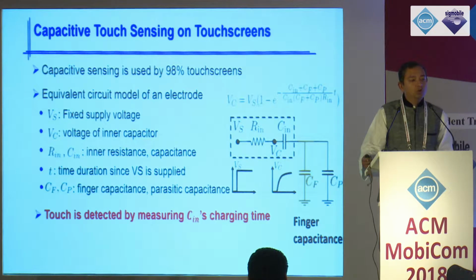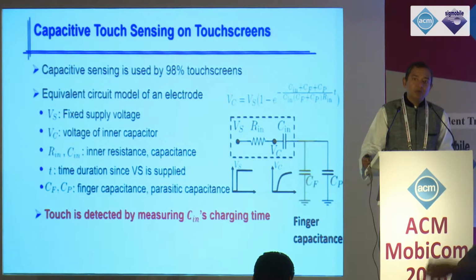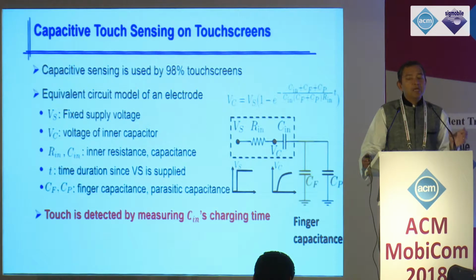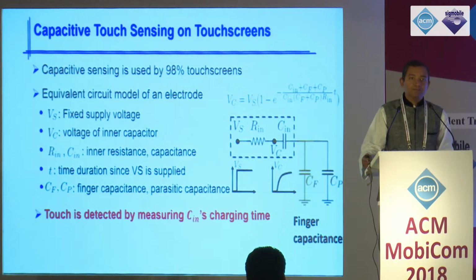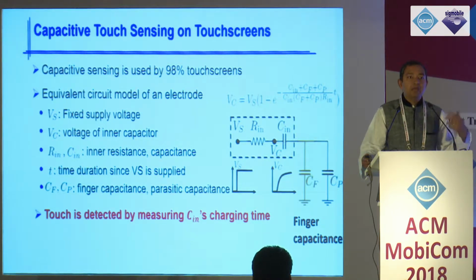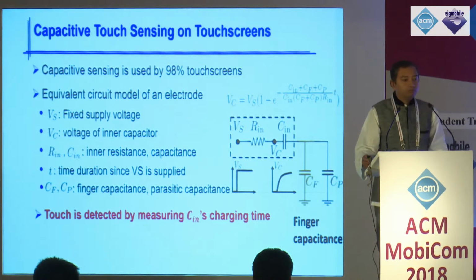You have a fixed supply voltage. You have a voltage of the inner capacitor, and then the finger introduces additional capacitance. The additional capacitance introduced by the finger changes the time it takes for the inner capacitor to charge. And by looking at the time it takes for the inner capacitor to charge, you can detect the presence of a touch. So that is the basic principle of how touchscreens work today. And this voltage is supplied frequently, and every time it's checking whether the finger is touching the screen or not by looking at the charging time for each of these periods.